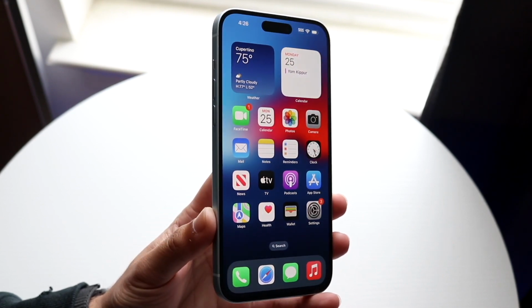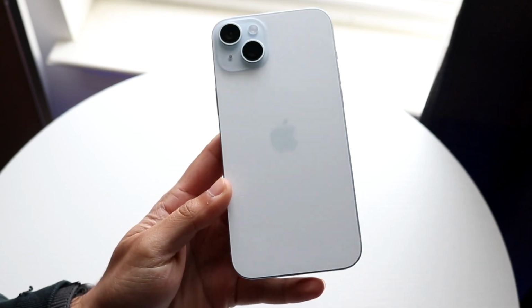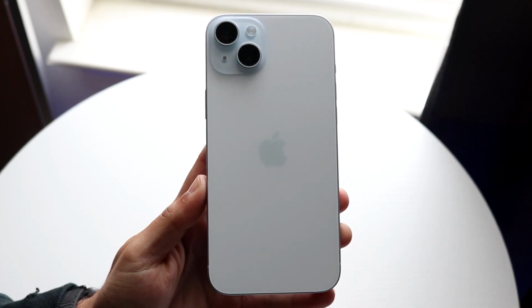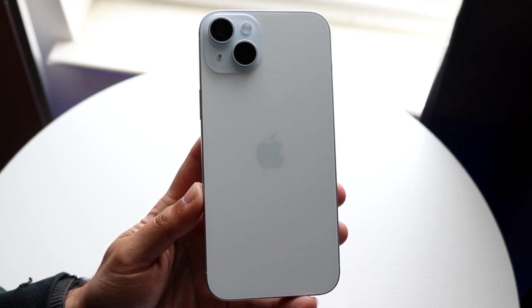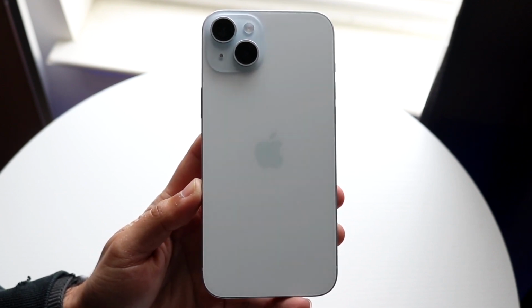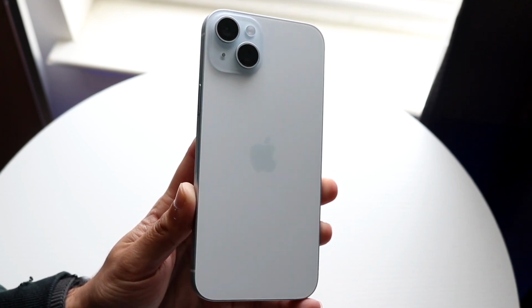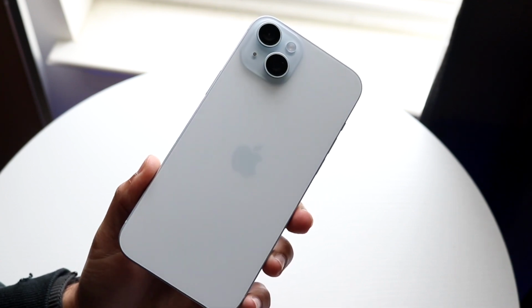But also, you were getting an always-on display on the 14 Pro Max. The 15 Plus does not have an always-on counterpart. It's, again, not the biggest deal in the world, but that is kind of a minor thing. So if you're somebody who wants to have an always-on display, you will have to buy something like the 14 Pro Max in order to actually get it. So not the biggest deal in the world, but one of those things to keep in mind at the end of the day. So in terms of the front, that kind of covers it.